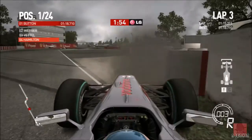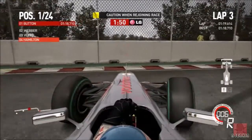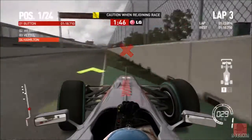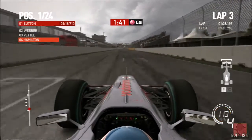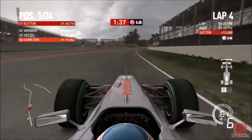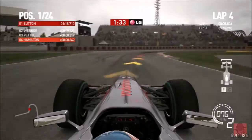Oh! Woof. Yep. That would have been quicker by about 8 tenths. Would have been the low 118s there. I'm just going to hope that Webber isn't going to go around quicker. I'll be losing a lot of time in sector 3. Yeah, because I spun. That's what happens when you're on the limit.